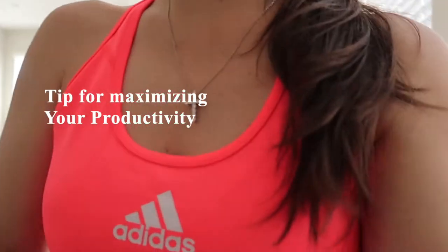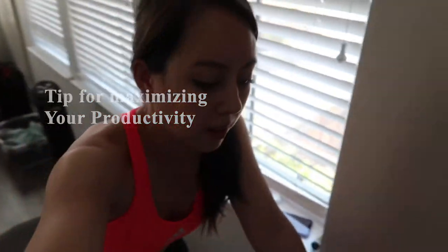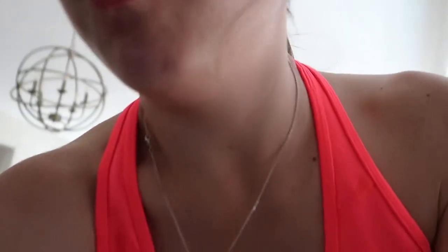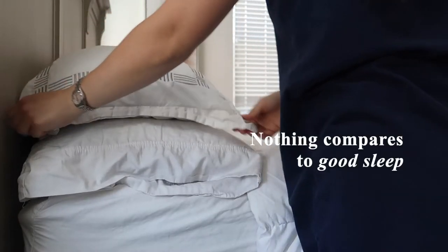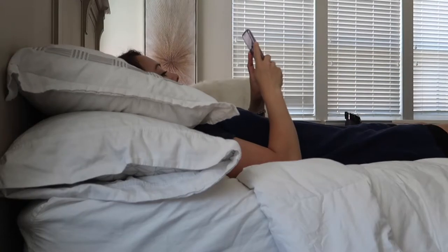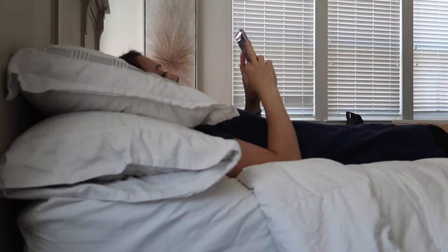To maximize your productivity in a day, I suggest reminding yourself to value your sleep. So often, I wish for a quick fix for an energy burst, such as caffeine, a healthy meal, or a good workout, but honestly, nothing compares to good sleep. For someone who thrives on being as efficient as possible, not surprisingly, I want to maximize everything I can do before I absolutely crash and pass out.